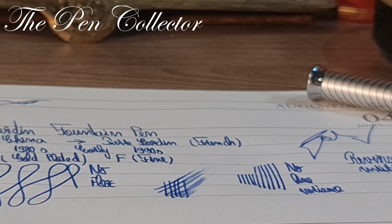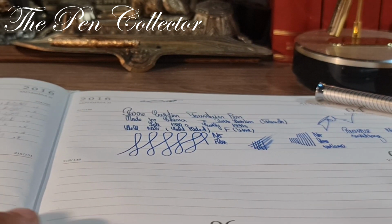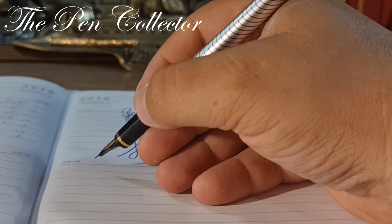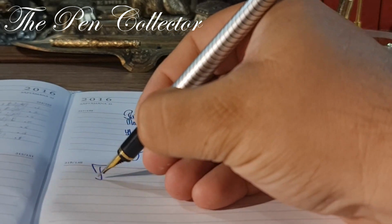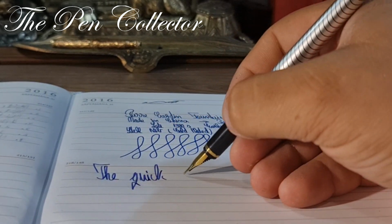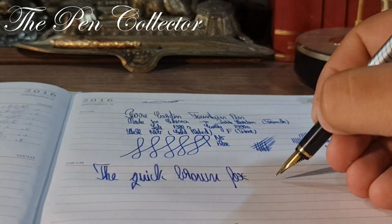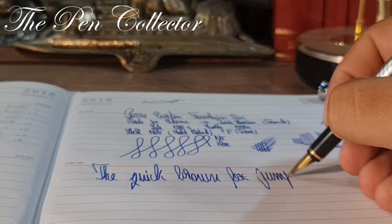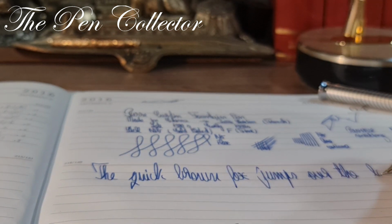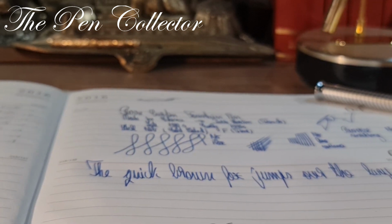And now guys, let me zoom out for a little bit because I want to tell you about the fox. So I will try to write as large as I can. Let me zoom on it. So the quick brown fox jumps over the lazy dog.